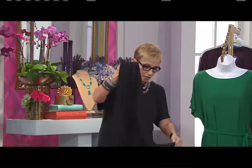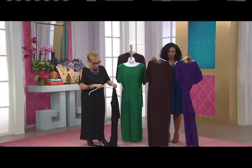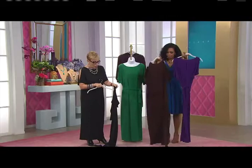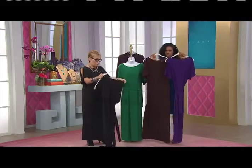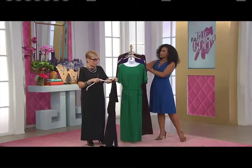This is what's great if you're going on a cruise or to Vegas. You can wear it out to dinner, you can wear it during the day, you can wear it over your bathing suit. And the prices, I mean, it's less than a bathing suit.